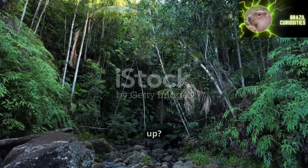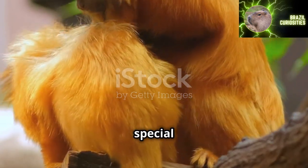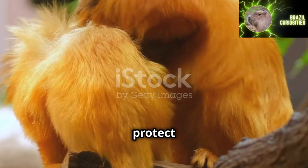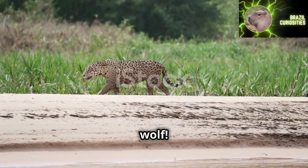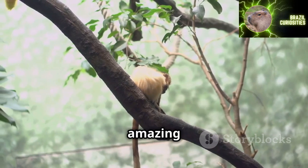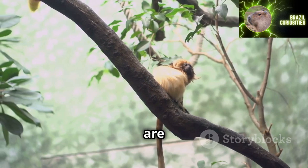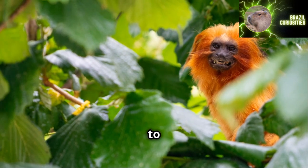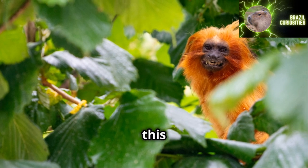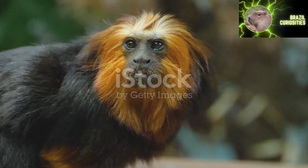Hey everyone, what's up? Did you know that one of Brazil's most iconic animals is so special it's become a symbol of the fight to protect nature? No, I'm not talking about the jaguar or the maned wolf. Today we're going to explore the amazing world of golden lion tamarins, creatures as small as they are interesting, and uncover some surprising facts. Get ready to learn the most interesting things about this primate that seems like it came straight out of a Brazilian fairy tale.